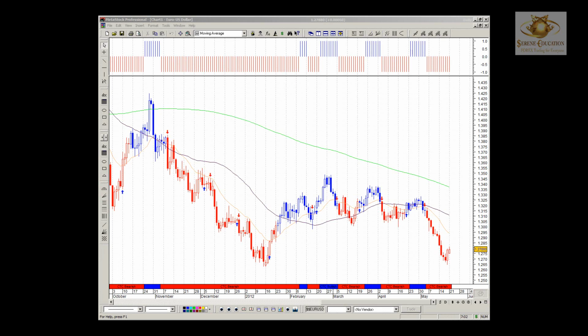It's Chris here, and I'm just going to be going through the four majors this morning, starting with the Euro against the US dollar for the 21st of May 2012. Okay, so what did we see? Friday we had a nice bullish engulfing, happening to occur around the 1265 area, which happened to be price support and resistance.